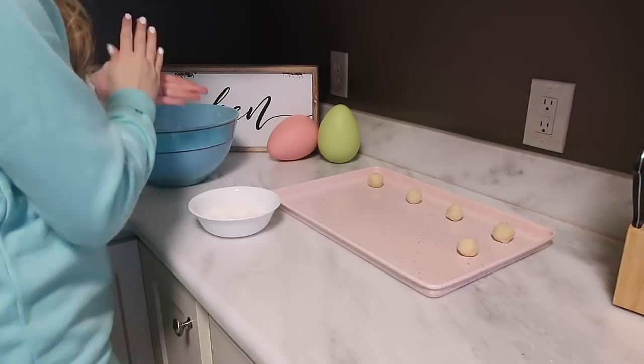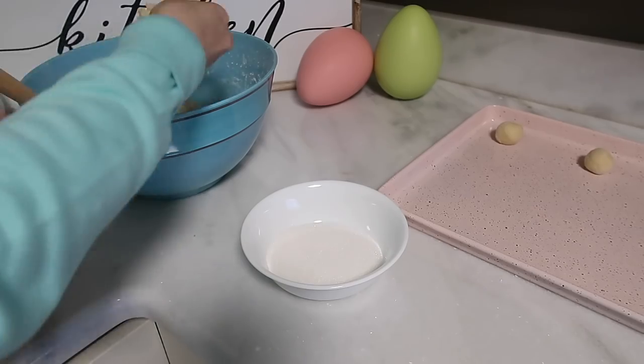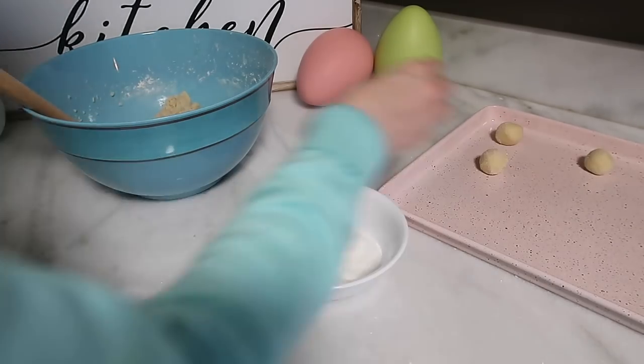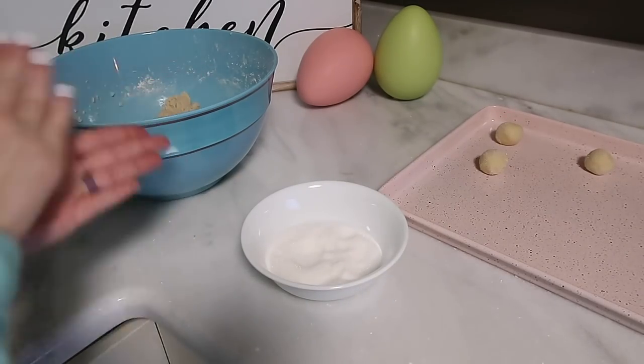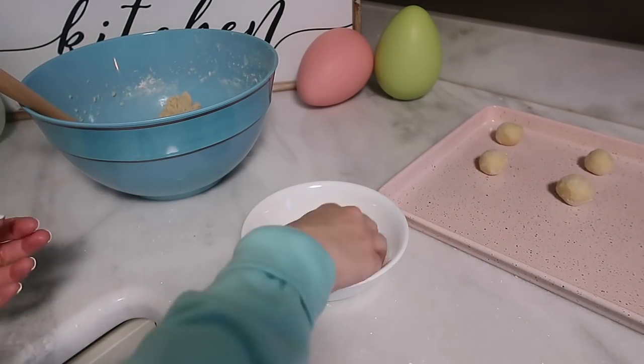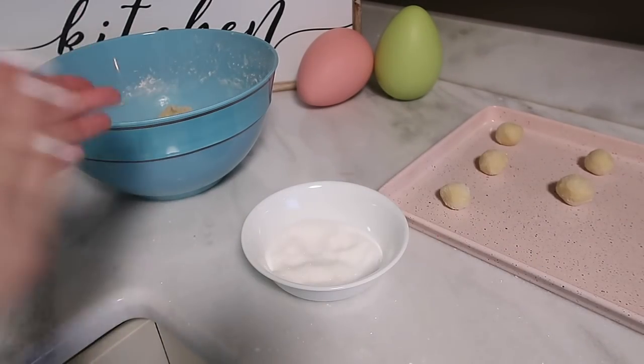All you need is a small package of chocolate Easter eggs and some butter, sugar, egg, vanilla, flour, baking soda, salt, and milk. So all of the things that you probably have in your house already, minus the chocolate Easter eggs, which you can find at Target. That's where I got mine.